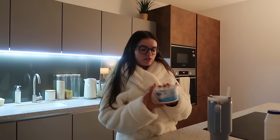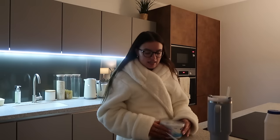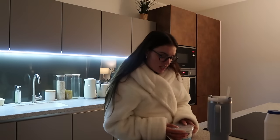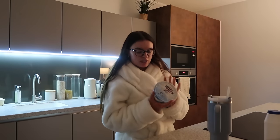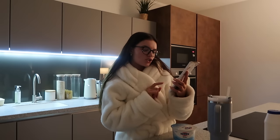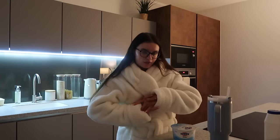But I have got the Fire 5% total yogurt. I don't like to have fat-free yogurt because it has way less calories in it, and obviously my goal is to have more calories. So I get either the full fat yogurt or this one. I'm gonna have 150 grams of this, which is what I had in the morning as well. And then I'm gonna have 20 grams of the dark chocolate with orange and almonds, and then chia seeds, honey, and cinnamon powder.